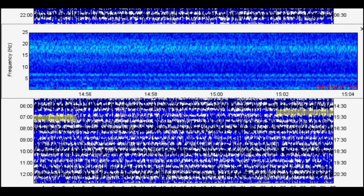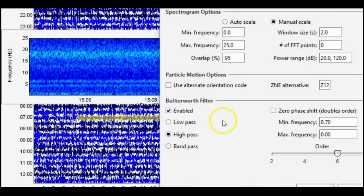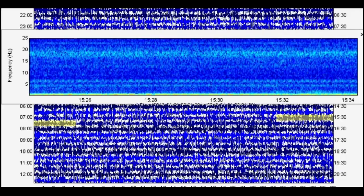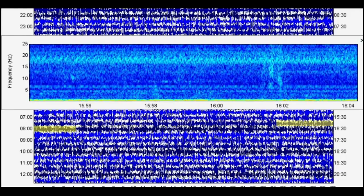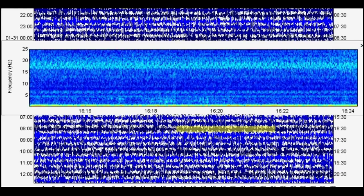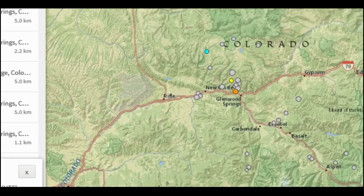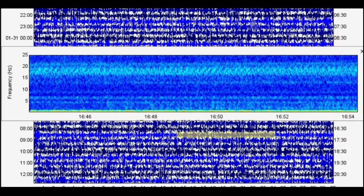I still have the high pass filter on, so I'm going to take that off. Again, I'm just seeing if there were any unreported earthquakes besides the 2.2 and the 3.1, I think they called it. I think they said it was a 3.1 that we have yet to look at. The 3.1 occurred on February 1st, 2019 at 8:58. So we're not quite there yet.